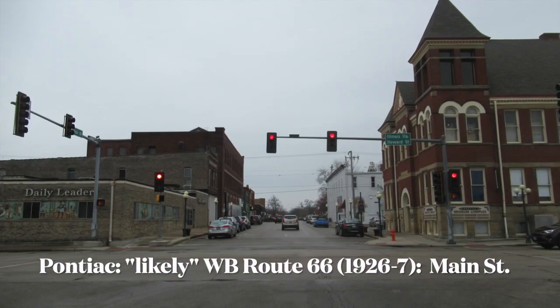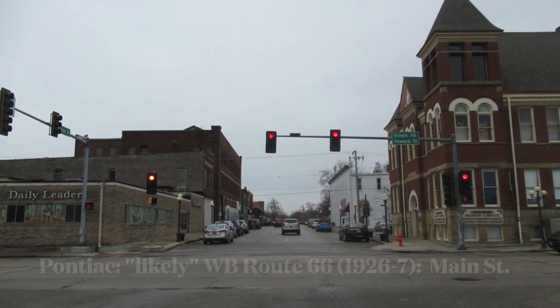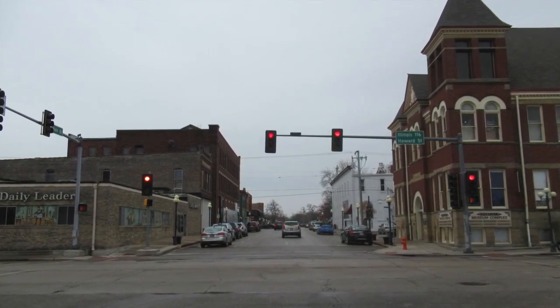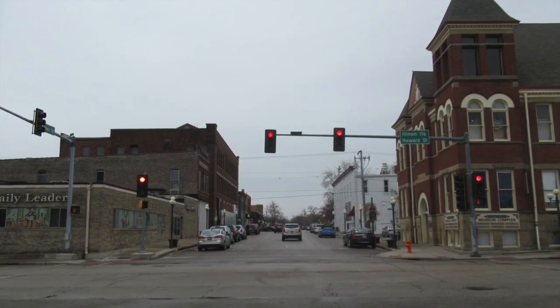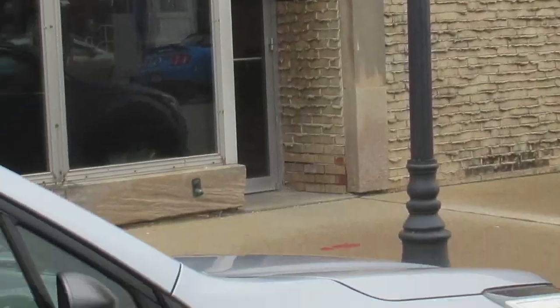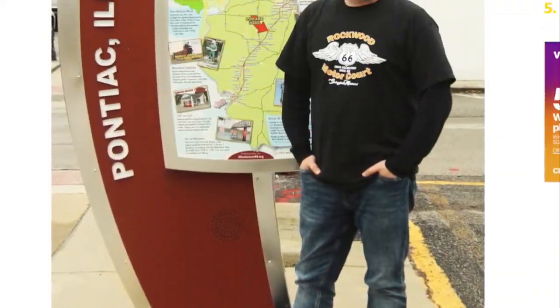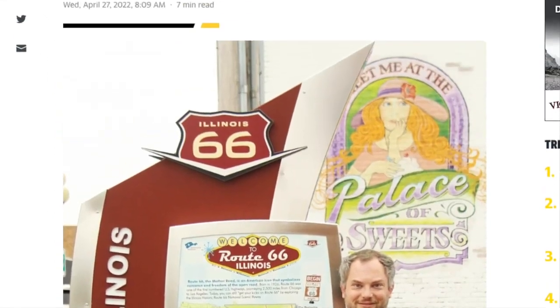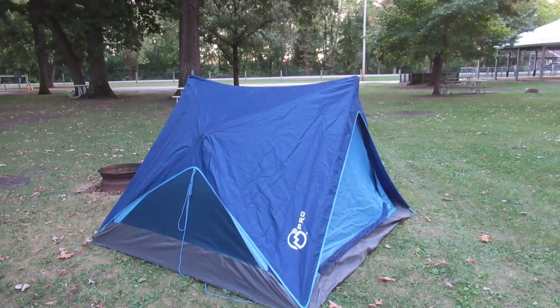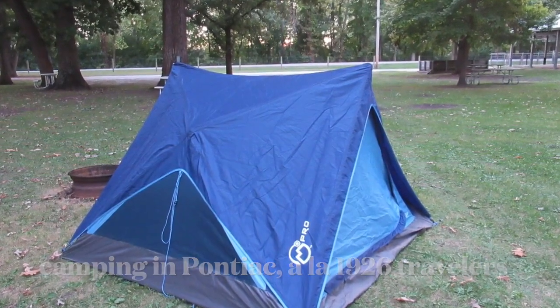Based on the research of Carl Johnson, Jim Ross's Deep Track says this would have likely been Route 66 in 1926. On the left there is the Daily Leader, Pontiac's newspaper. I'm going to make a quick stop there and do an interview. By the time I made this video, the article was published and picked up by Yahoo News. I also camp along the way because many travelers in 1926 would have done that.